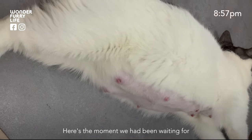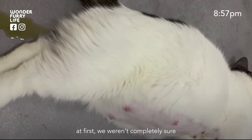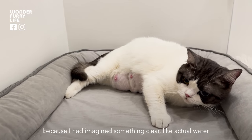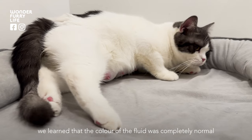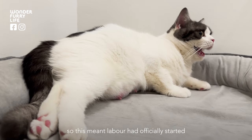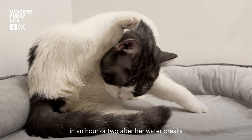Here's the moment we had been waiting for. Pompom's water broke. At first, we weren't completely sure if this was really her water breaking because I had imagined something clear like actual water. After quickly looking it up on the internet, we learned that the color of the fluid was completely normal. This meant labor had officially started, and as mentioned by our vet, her kittens should be arriving in an hour or two after her water breaks.